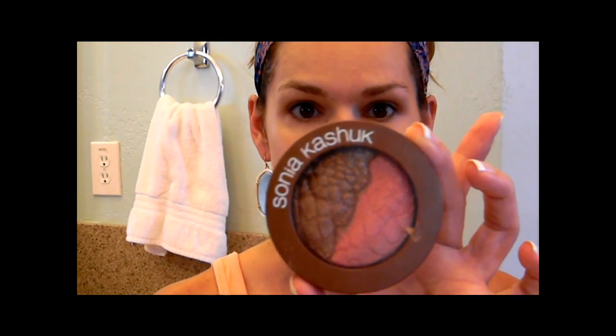So the next step in my process is then to do my bronzer and blush. I've been using this Sonia Kashuk Chic Luminosity Bronzer Blush Duo, which I love. It's the best bronzer I think I've ever used. It looks very natural. I apply it with her Kashuk Tools number 24 brush, which is great too.